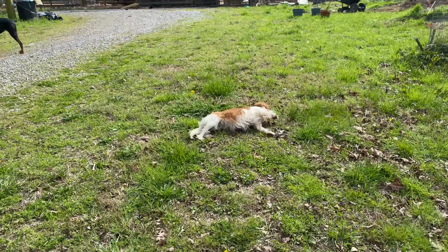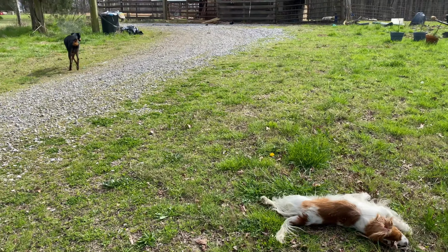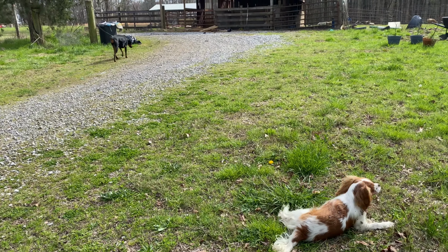A couple of dogs flopping. Love hanging out with the dogs.